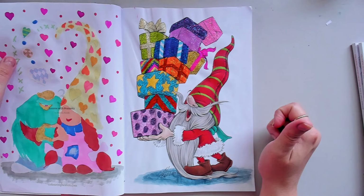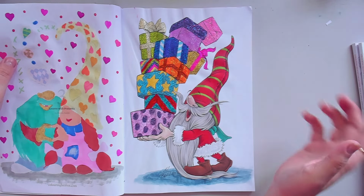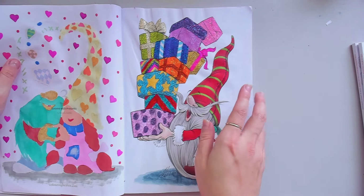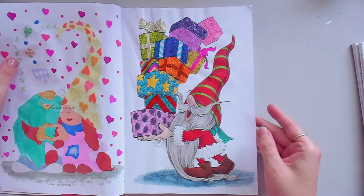So for this one, again, alcohol markers, polychromos pencil for shading, Posca for highlights, and a bunch of stickles to do all the presents. All the glitter.